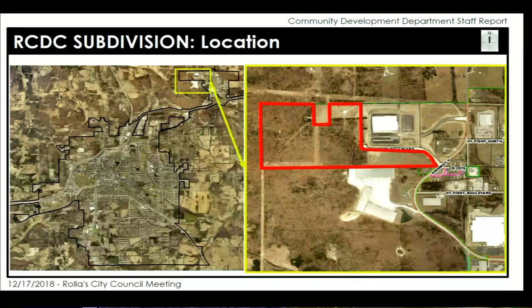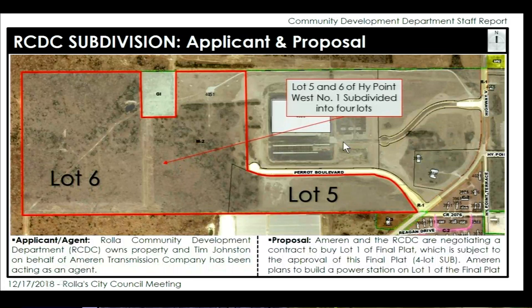Next item is a request to approve the final plat of High Point West, number 2. The subject lots are located to the west and south of the west end of Perot Boulevard in the northern section of Rolla, Missouri, as you can see here. This is lot 5 and 6 of High Point West, number 1, and it's going to be subdivided into 4 lots. It's currently zoned M2.